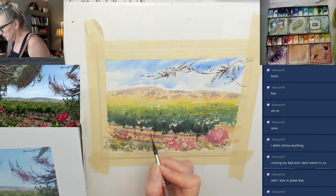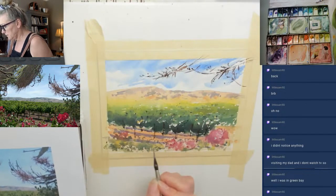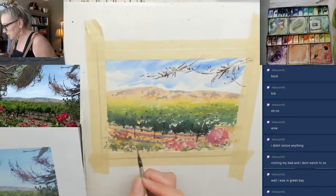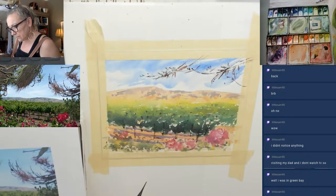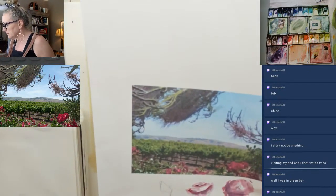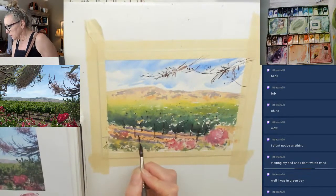Maybe I'll put a line or two where the shadow is stronger, coming off these posts, maybe. Yeah, you don't really see it in the photo. You just see a really dark shadow this way across.